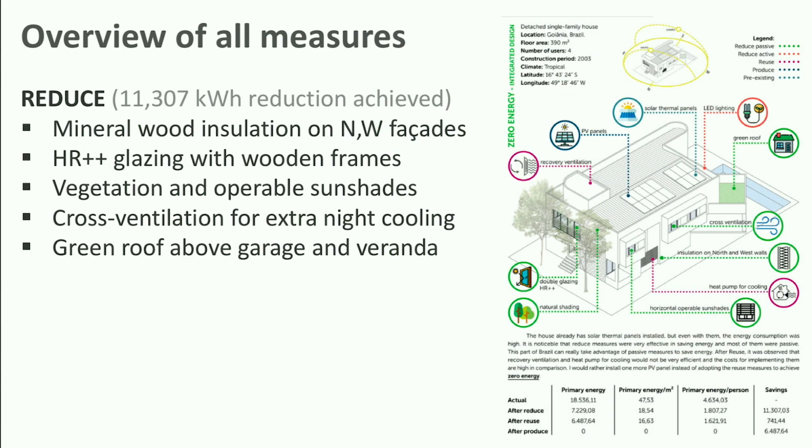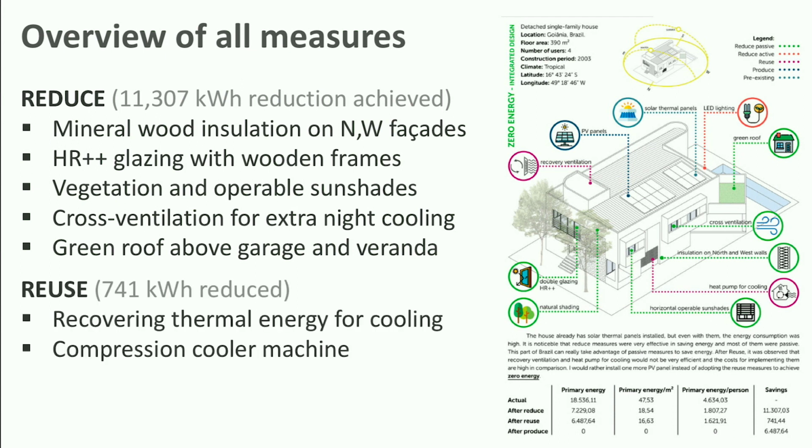Insulation and double glazing is also useful in the tropics in order to keep the heat out, and avoiding upheating of course is paramount. And Julia proposes vegetation, night ventilation and a green roof to attain this. Julia also proposes to recover cool from air going out by ventilation, a good one, plus a compression cooler.